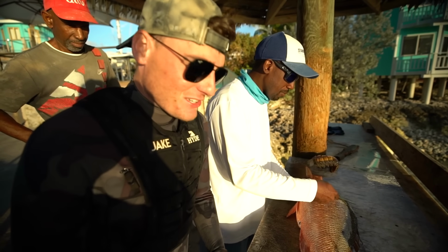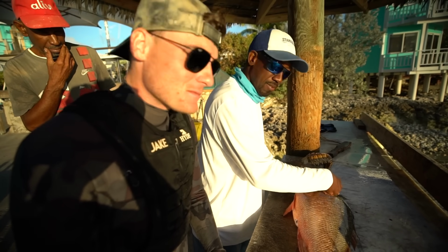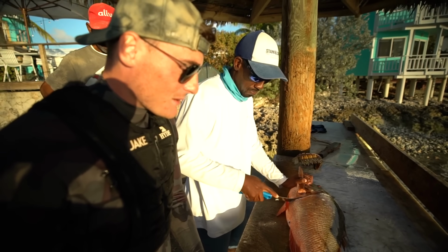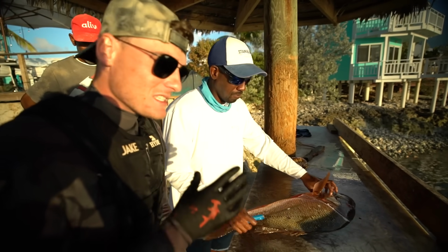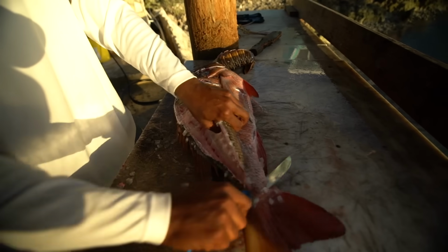All right, guys, so Princeton's gonna go ahead and start filleting my fish. What is this called, a mutton snapper? Mutton snapper. And this is the first one I've ever caught like this. And he was saying this is pretty much a maxed out size for these fish. I'm sure they get a little bit bigger, but I mean, what a beautiful fish. A lot of meat. Half of it is actually gonna go to him for helping us out today and for his family. And then the head is actually gonna be saved for some of the people here. Like I said, it's just like a delicacy like the lobster head. But it looks like a lot of meat.